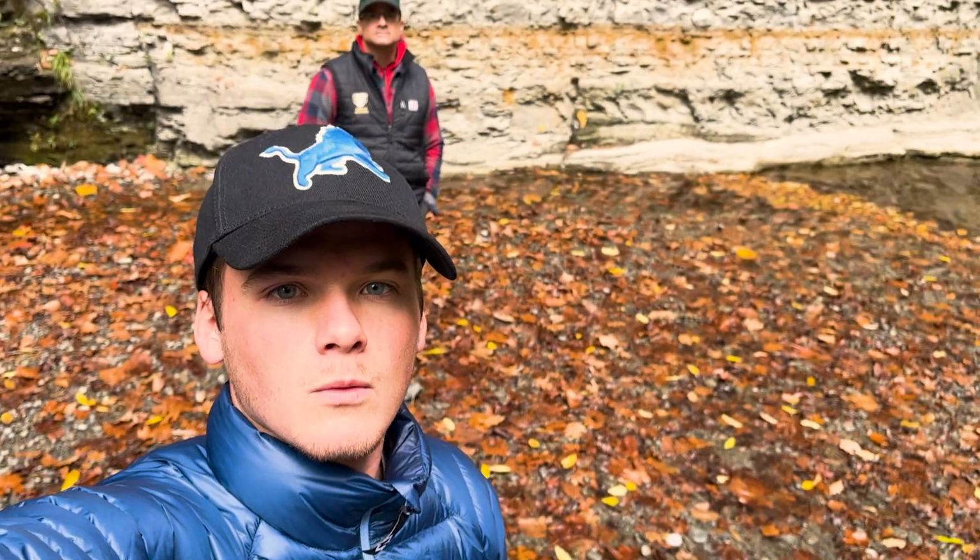We found some waterfall. A local actually referred us to this waterfall. So we're here to check it out and kill some time until the Lions game. Go Lions! Go Lions! That's right. Well worth it. Pretty sweet. The locals know best.